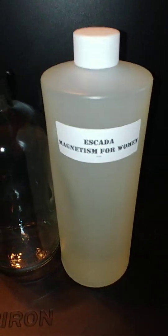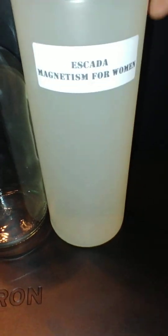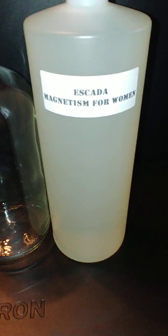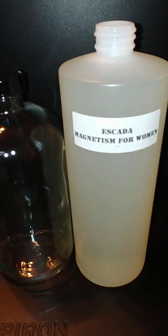So without further ado, let me go ahead and shake this up a little bit. Ice cold. Open this up and let you know how it smells. Magnetism for Women by Escada. Now that smells pretty good.